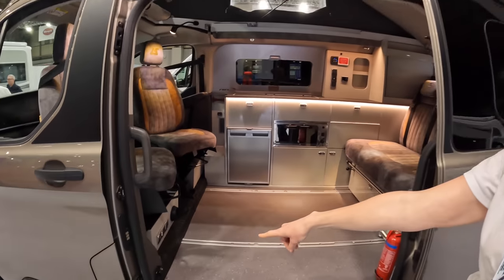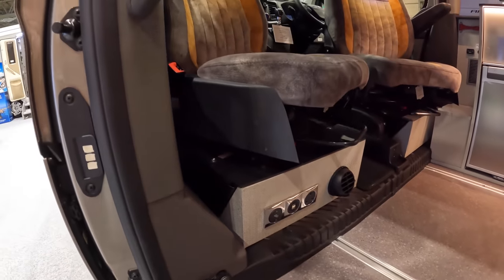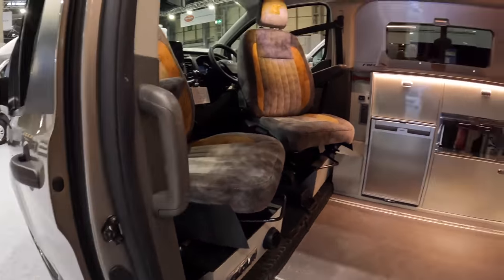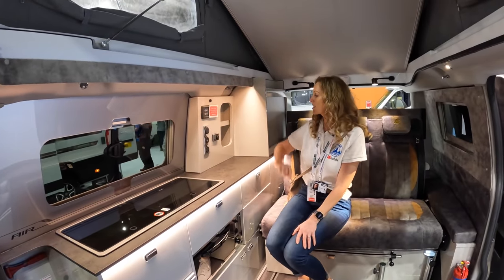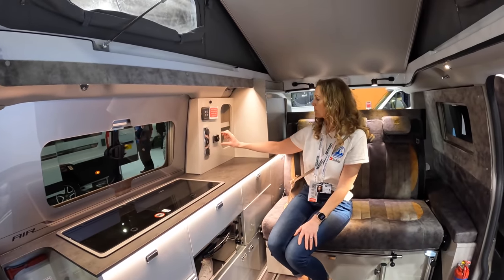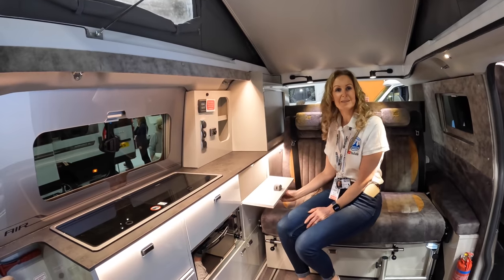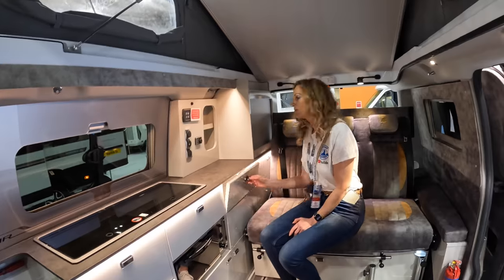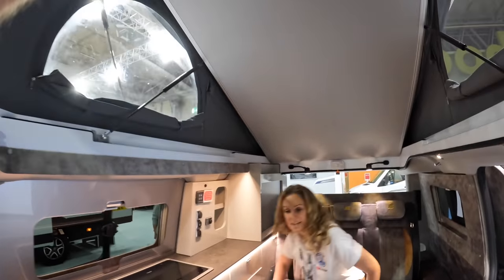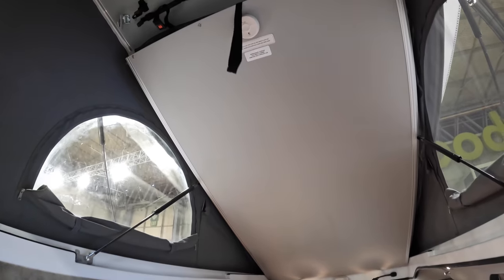Straight away, you've got step, USB, and also a socket. Some more USBs here. They have really thought about the USBs and charging points. You've got all your little bits and pieces here for your water, auxiliary, battery. Assuming that's your heating. This is great. I can't believe this is a four berth. Obviously, where you're sitting there, that makes into a bed, and then you've got the bed above you here that pulls down. We're not going to pull that down, though.